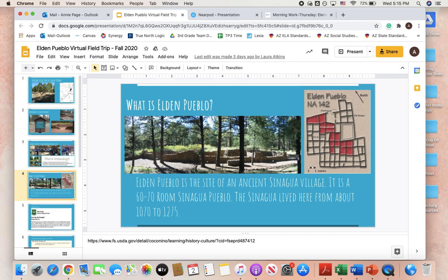What is Elden Pueblo? Elden Pueblo is the site of an ancient Sanawa village. It is a 60 to 70 room Sanawa Pueblo. The Sanawa lived here from about 1070 to 1275.